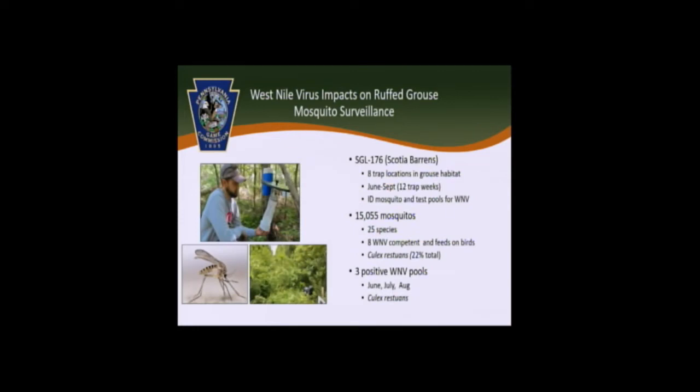So again, we've got exposure, susceptibility, population data. The next big question we had was, well, what's happening in the woods? When we reached out to the West Nile experts, and we said, what do mosquitoes look like in the woods? What does West Nile transmission look like in the woods? There were 0 answers.